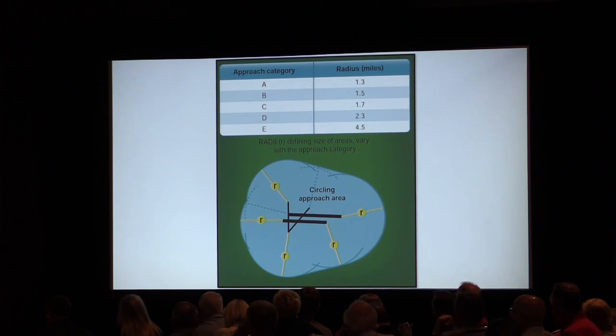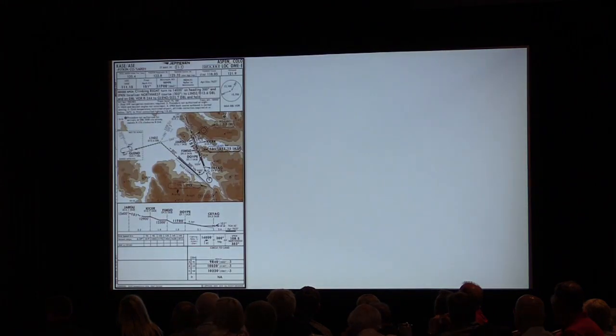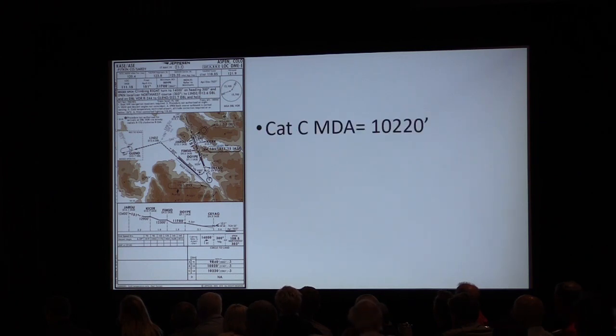Now, I said the old TERPS. This was the way the protected airspace was drawn for decades in the FAA designing approaches. There was a problem though. If we shot an approach to an airport where our MDA was very high, so let's take Aspen. Okay, the approach into Aspen has a Category C MDA of 10,000 feet MSL. What happens to our true airspeed at high altitude relative to our indicated airspeed?